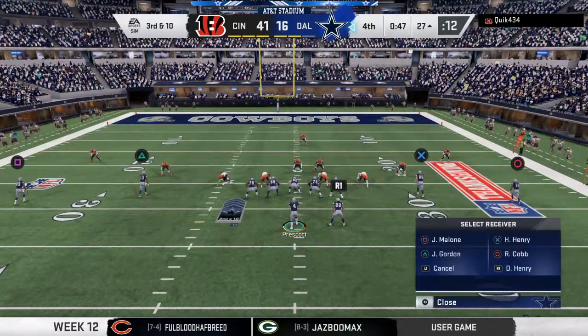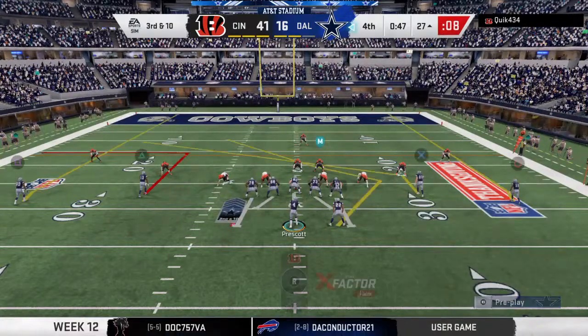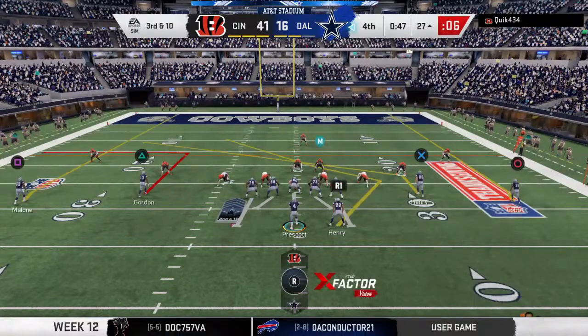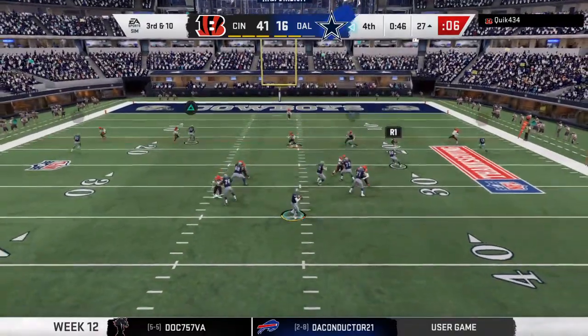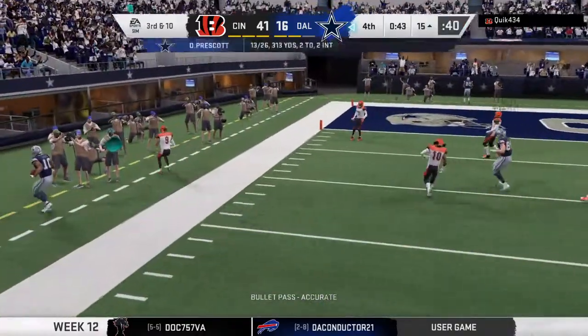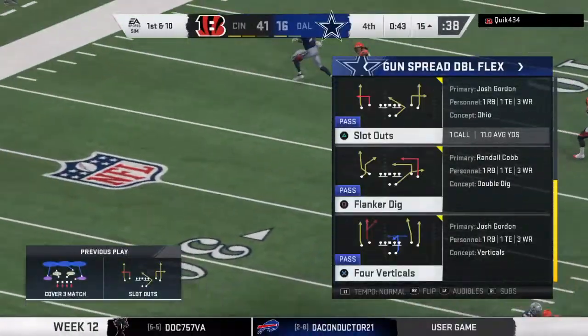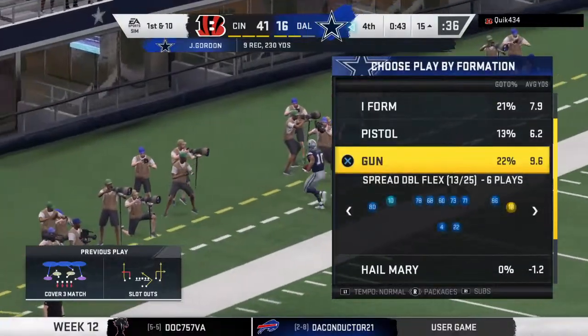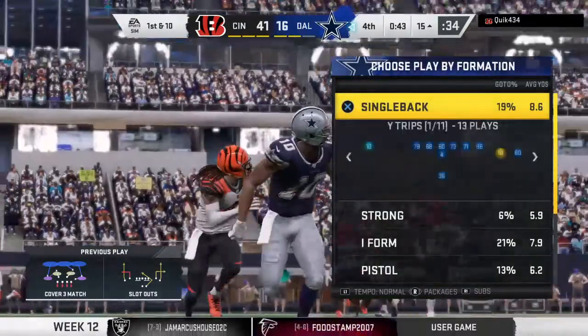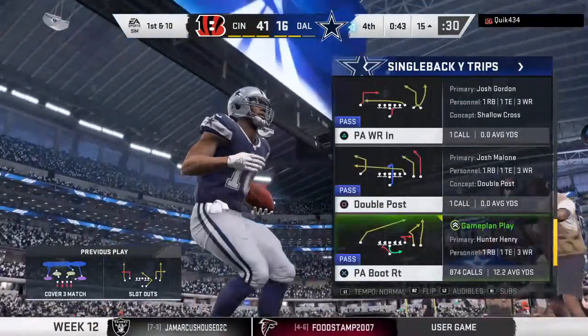Here we go. Prescott. Open man is Gordon, complete. And he's going to be out down inside the 20 at the 15. 11 yards and a Cowboy first down. First and 10 at the 15-yard line.